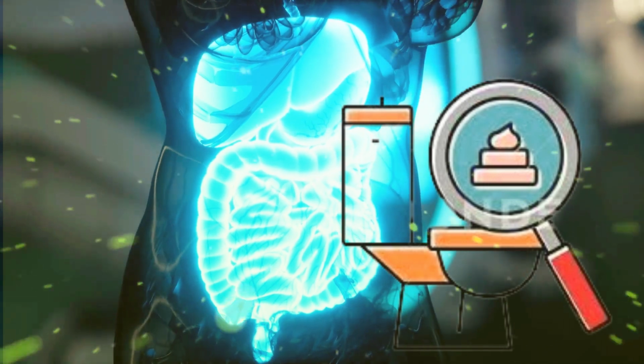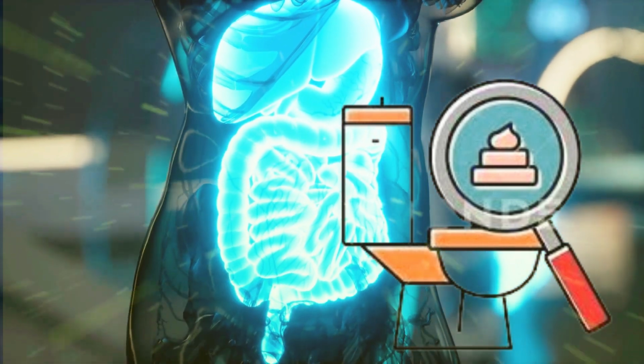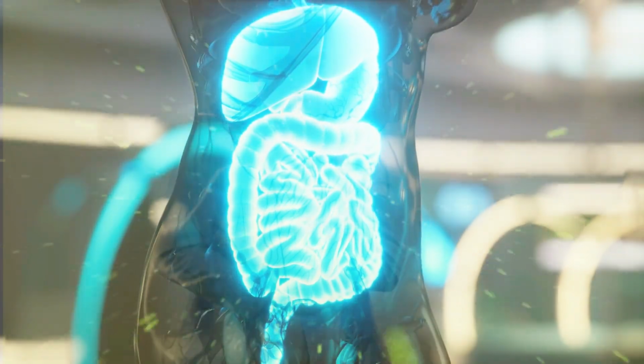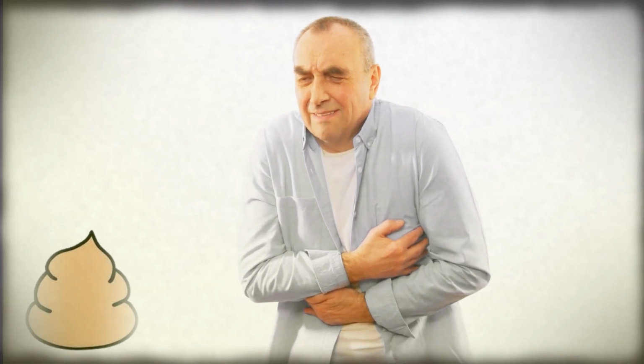Experts advise that pale stools should not be ignored, as they can indicate underlying health issues related to bile production or other digestive disorders. In addition to stool color changes, other symptoms such as digestive discomfort, bloating, and difficulty digesting fatty foods may accompany bile deficiency.